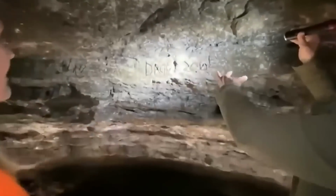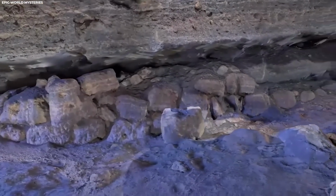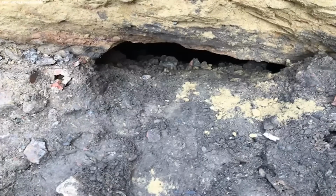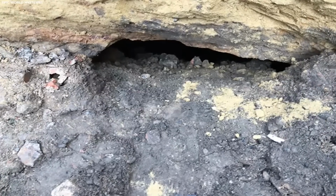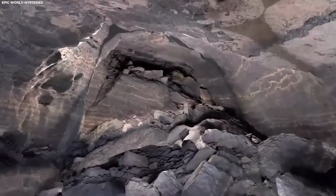However, geologists express caution regarding the stability of these ancient structures. They point out the risks of potential cave-ins, which could be triggered by natural processes such as erosion or seismic activity. There's also a consideration of preserving these sites, as they are vulnerable to environmental and human-induced damage.